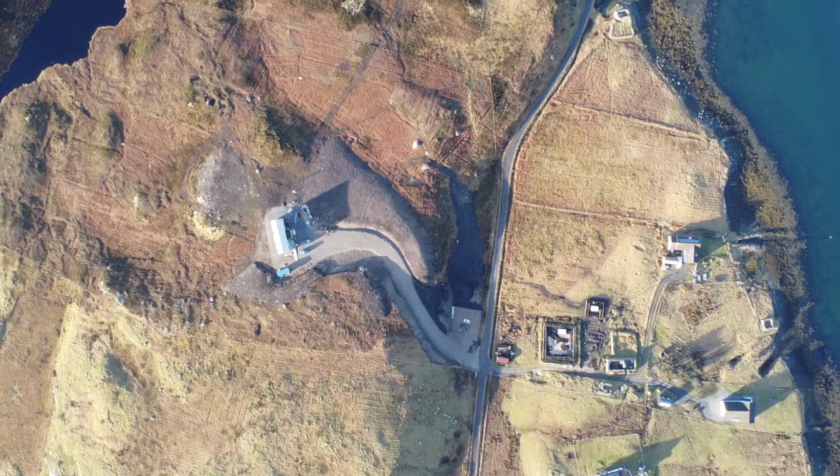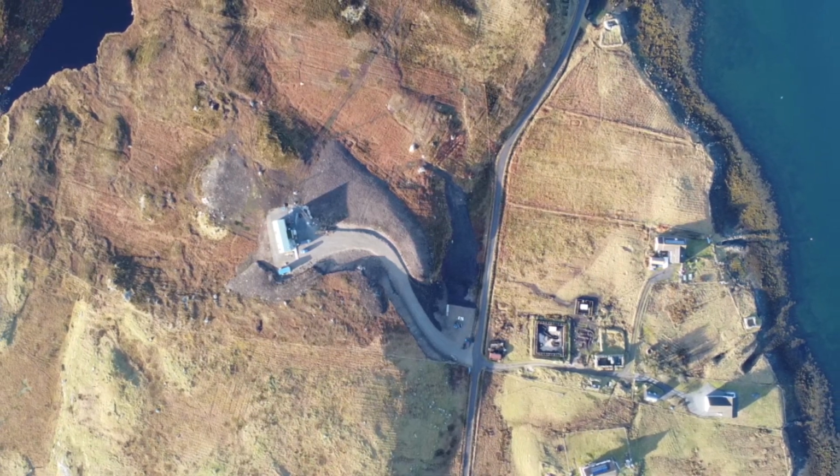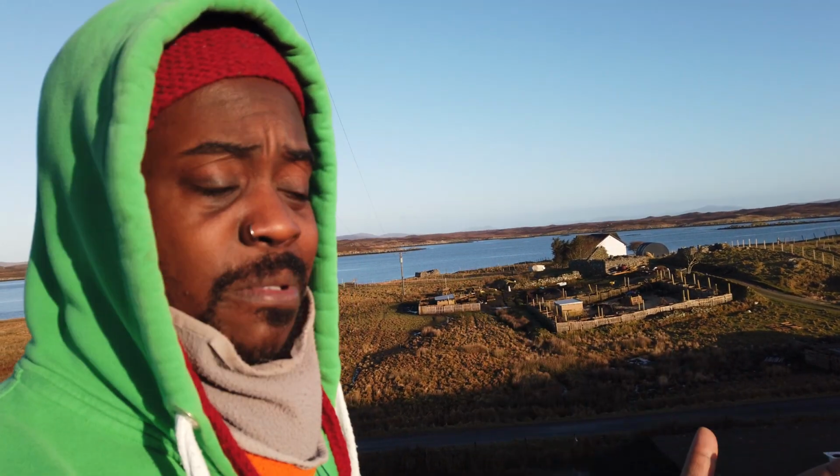So basically, our plan in a nutshell is to turn this lower part of the croft into four pond-filled paddocks for the ducks to roam, basically rotational agriculture with the ducks. So there's going to be ponds, there's going to be all different types of berries, you name it, just basically, I'm trying to get them off the grain.